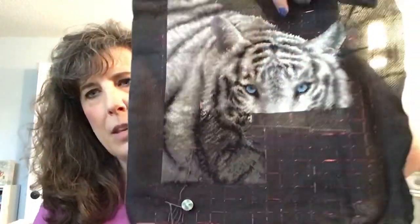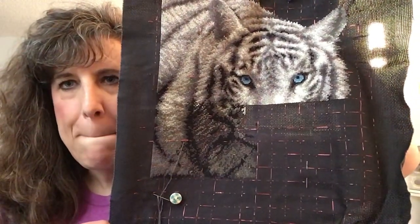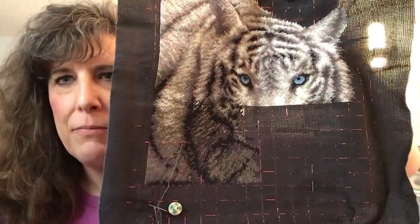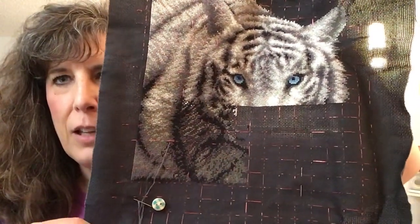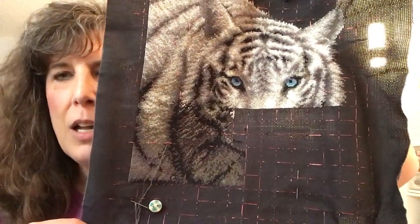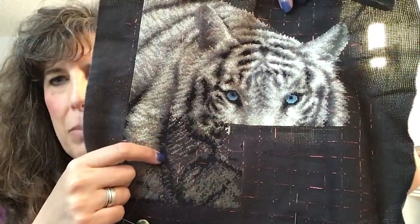So I have been doing a couple threads every day or every other day, getting 15-20 minutes in a day. So making a little progress. What really got me is when I had to do the black on black. Ugh. It's a pain in the neck. But I'm getting there.